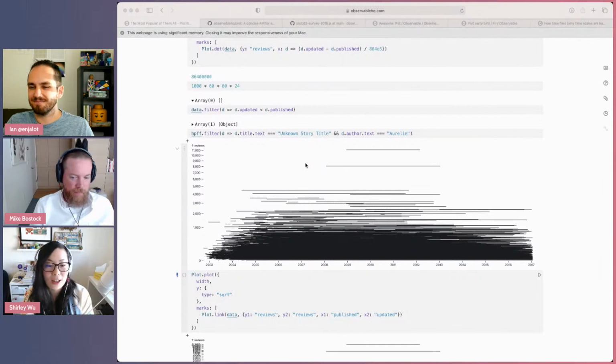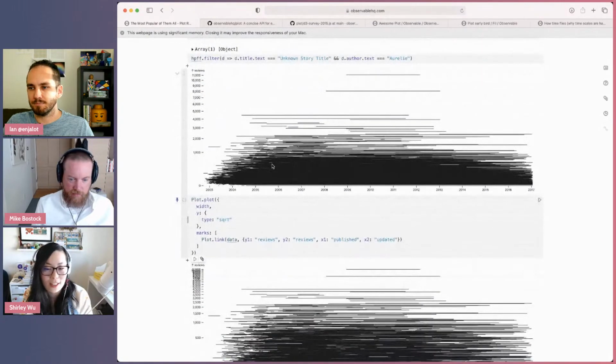Yeah. And that's what I was saying earlier about feeling empowered right now to do the updated part. Because that's something that four years ago I would have thought was too much work to do from scratch just to explore this.